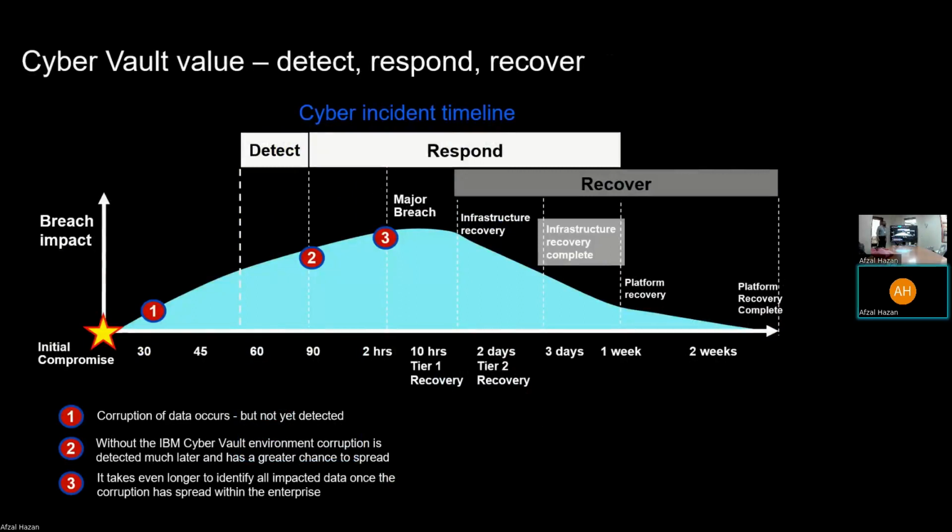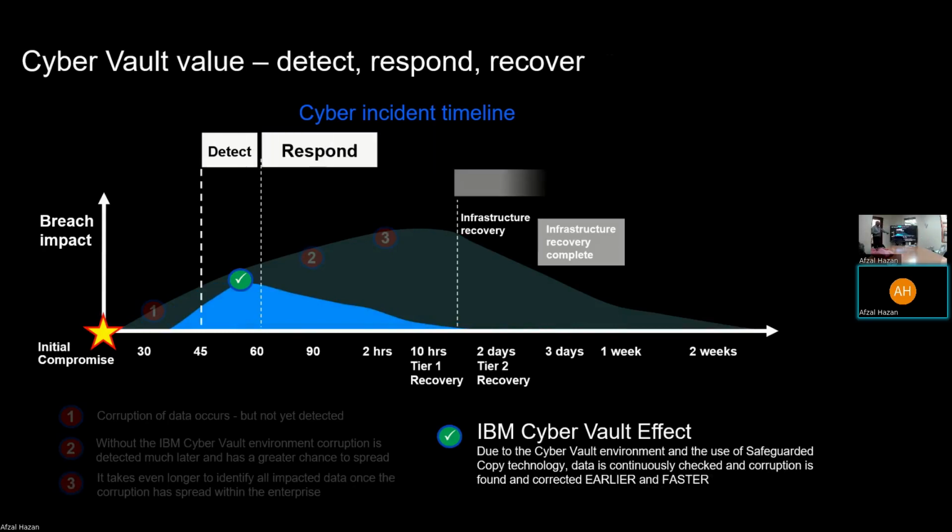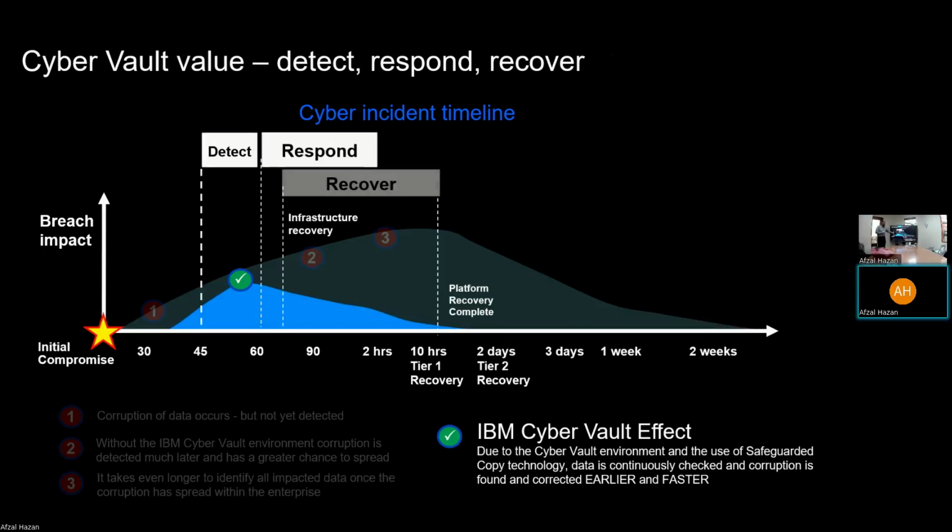So how does it typically look, right? I'm going in here, I have my breach. Here's where we noticed it, right? Going through, I've detected it. I'm now at 90 minutes, we're still going. By the time I'm starting to do something, I'm now reaching into the major breach and all the way out here, recovery is now at 1 week and 2 weeks. So with IBM Safeguard Copy, we take that graph, we have our compromise, it's now detected, we can respond in 60 minutes, and we've now started recovering our infrastructure in under 90 minutes from the first time we've detected it and we respond. Right?